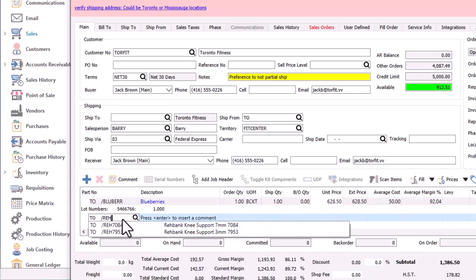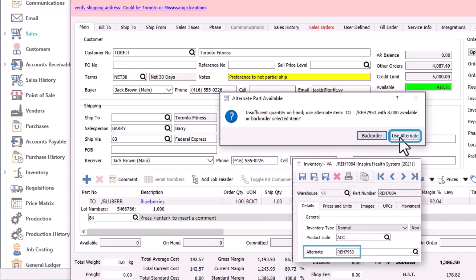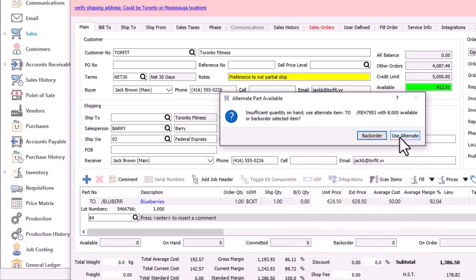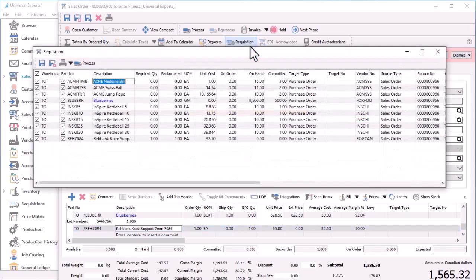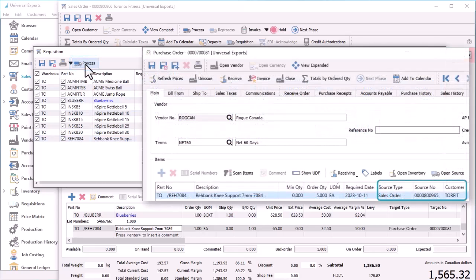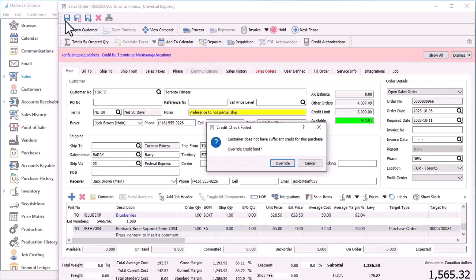When entering an item that happens to be out of stock, you can choose to redirect the sale to an alternate item if one has been set, or set the quantity for this item to be backordered. For backordered items, you can create a requisition transaction directly from the sales order, requesting a purchase to be made to fulfill this backorder, or if allowed, to process the purchase order yourself and assign the PO number to the backordered item.